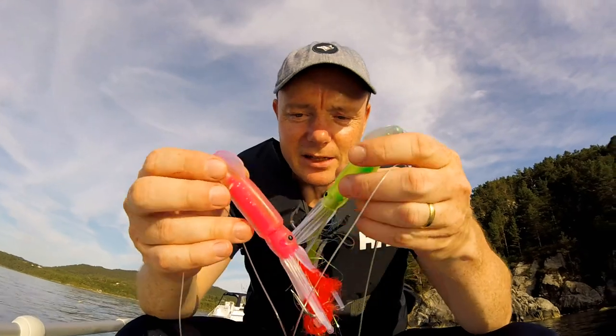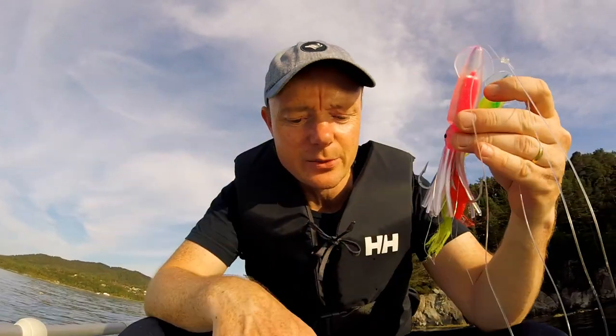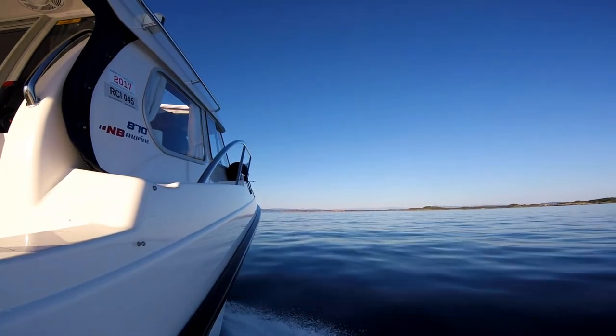But then I guess the colors, they go by season too. In the winter time, I might get fish in one color of the hook, and in the summer, another color.